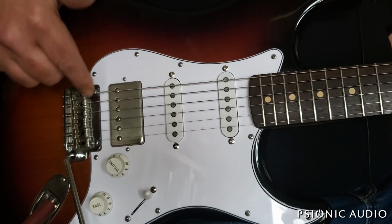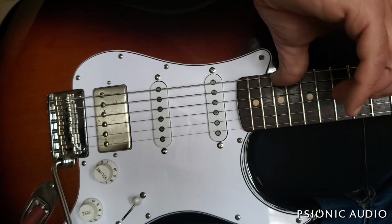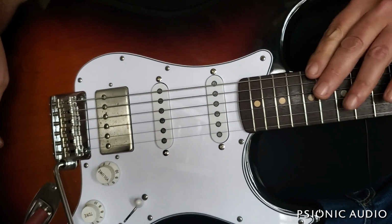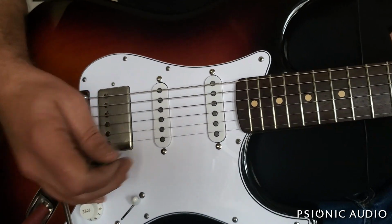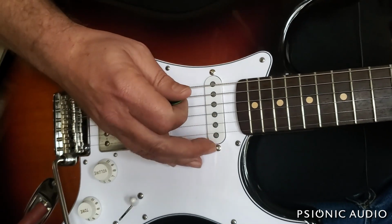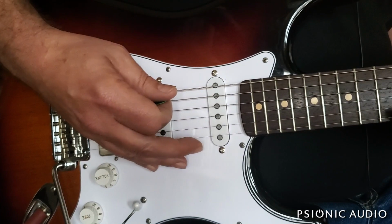Had to tweak the intonation just a minor amount, and I might need to adjust the relief a little bit, both not because of the string change so much as the weather change, but I'll deal with that later. Here's what the pickups sound like. So let's do neck, and it's very nice not to have the single coil noise that I'm used to having.